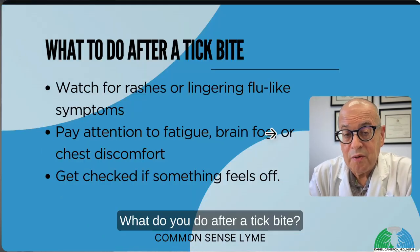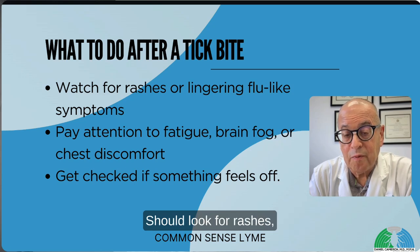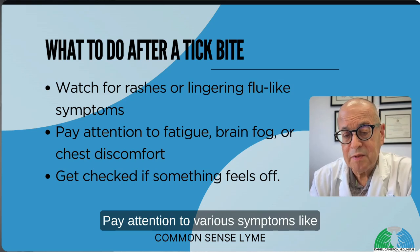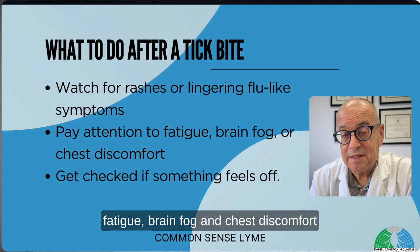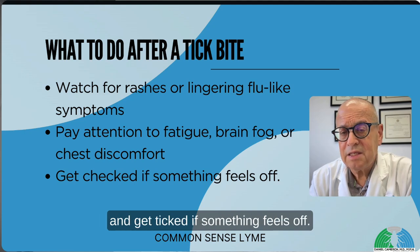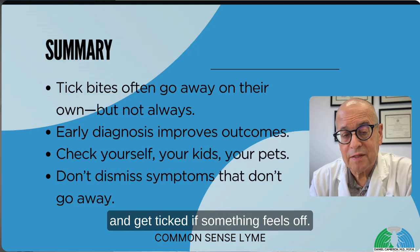So what do you do after a tick bite? You should look for rashes and lingering flu-like symptoms. Pay attention to various symptoms like fatigue, brain fog, and chest discomfort that occur within weeks of a tick bite, and get checked if something feels off.